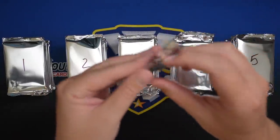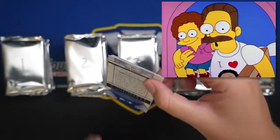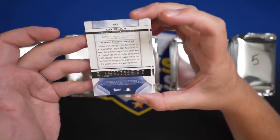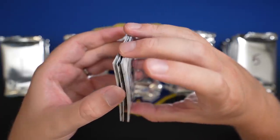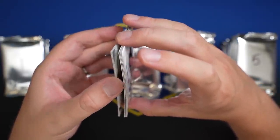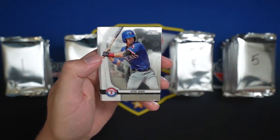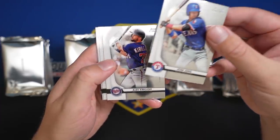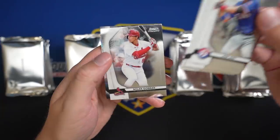Joe Rosen, your first pack. Joe's actually Trevor's neighbor. Buenos dias, neighborito. I saw already. You just showed it. What? The auto. No, I didn't. That's not the auto? No, the auto's in the middle. Oh, I like Alex Kirilloff. Yeah, he's a stud. But Joe does have something nice in his first pack. And he's also got the pack that Trevor thinks has something great in it. So we'll see. Kirilloff, Pache, Joey Bart, Gorman.